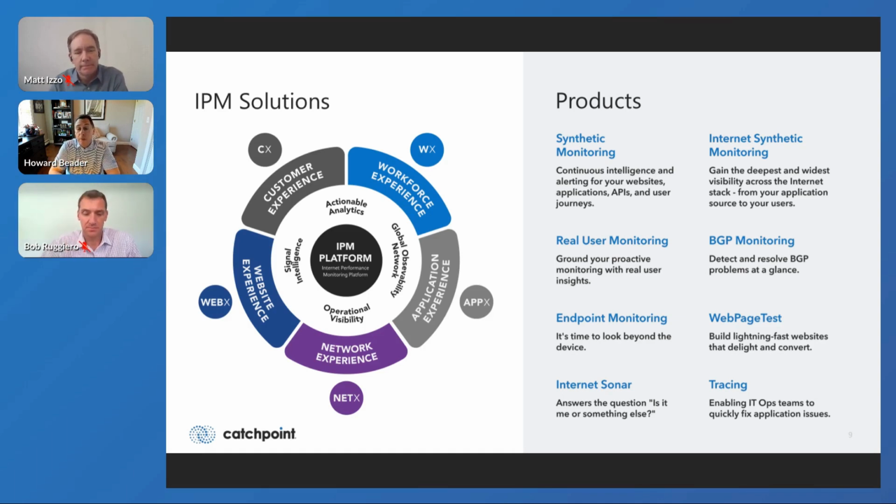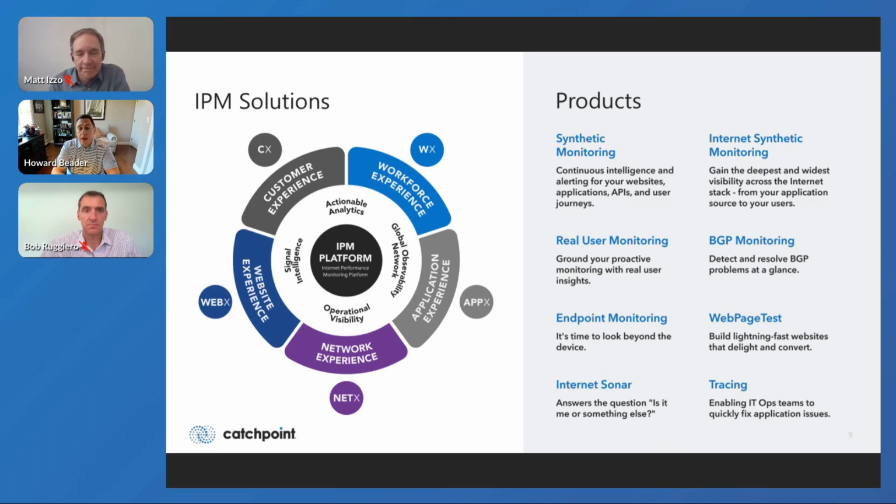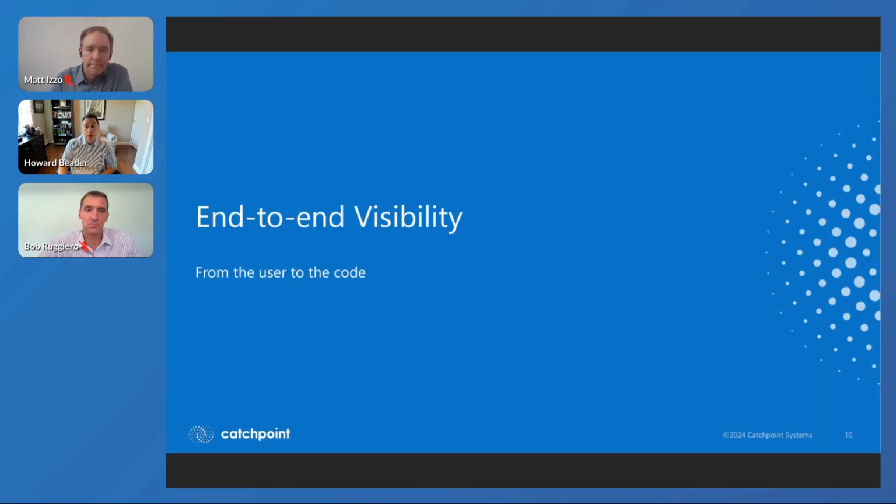And everything from being able to monitor endpoints from your devices to Internet Sonar, where you can monitor the global internet for outages and really understand, is it me or is it something else? Our best in the industry Internet Synthetic Monitoring, our best in the industry real-time BGP monitoring, and some of the new capabilities that you're going to hear about from Matt, like tracing, some of our new capabilities with WebPageTest, and a really exciting announcement that I'll leave to Matt.